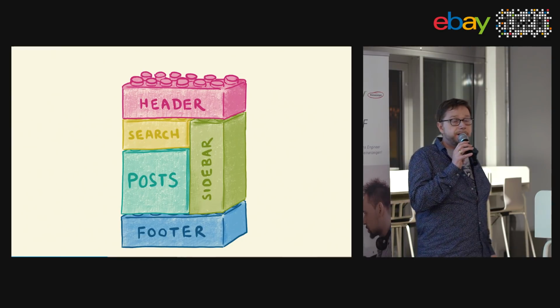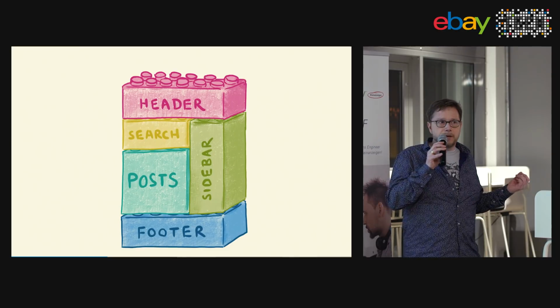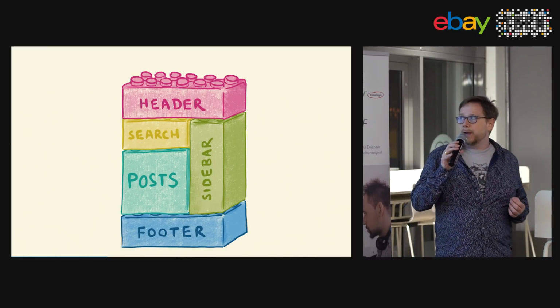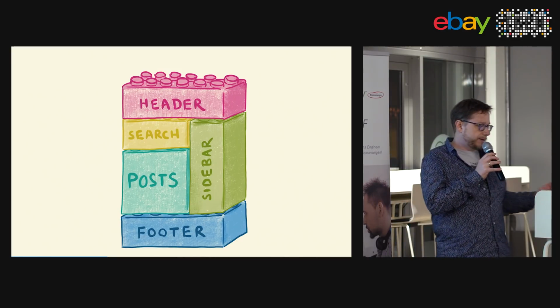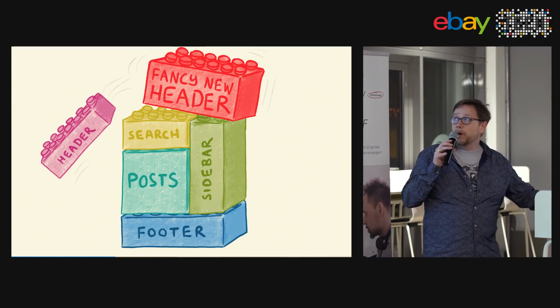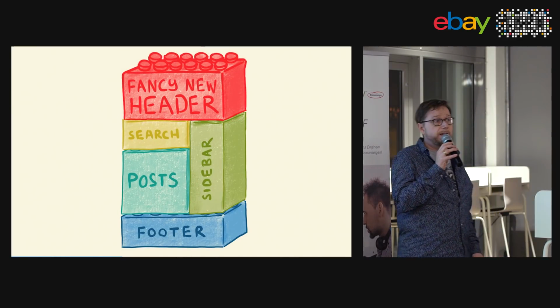And the good part about it is that it's easy to replace these parts that I've composed my application of. If somebody comes along and says, well, the header was nice, but we have an even nicer idea for a header, I can easily replace that by just swapping it out with a fancy new component. So here's my fancy new header, and everything else in my application can just stay.